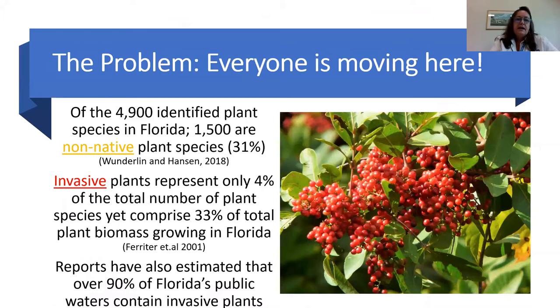So Wonderland has identified almost 5,000 plant species that exist in Florida, and out of that almost 5,000, 1,500 are non-native plant species. That's about 31% of the plants that are currently found in Florida are not native to Florida. And although that is an issue, in my opinion, more of an issue is the number of invasive plants, because these are the ones that are really causing ecosystem or economic harm. So invasive plants represent only 4% of that total number of almost 5,000 plants found in Florida.